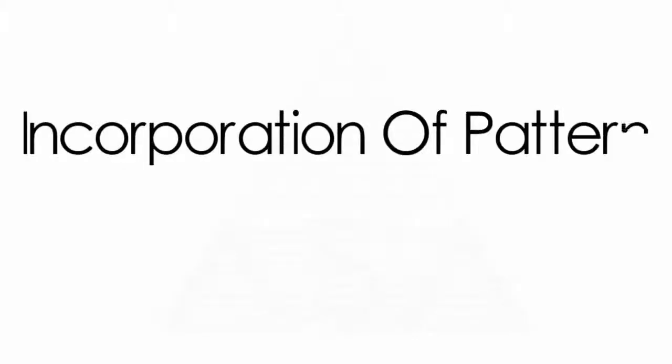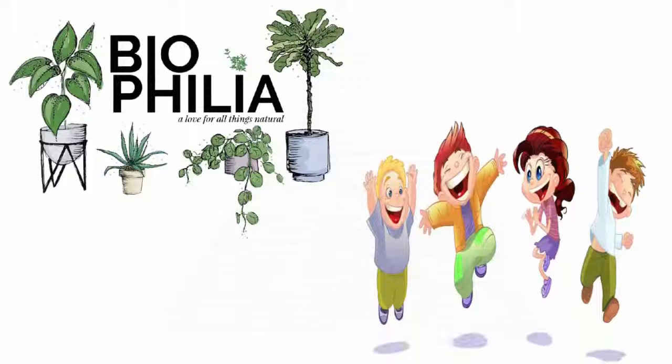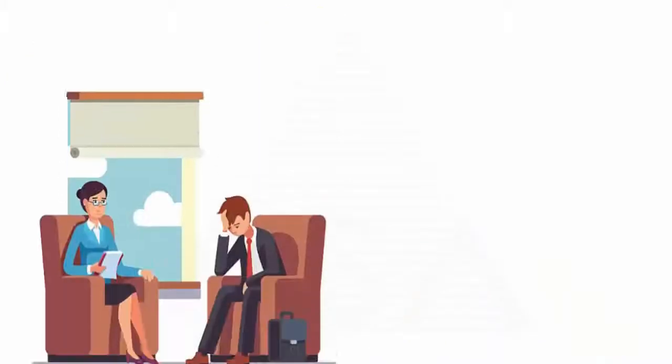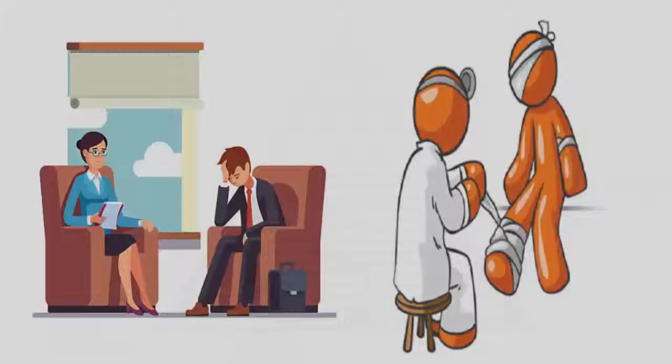Incorporation of pattern in Biophilia plan. Develop a Biophilia plan of how the building incorporates the following to boost positive feeling, fulfill the psychological need for life and speed up healing and recovery time.